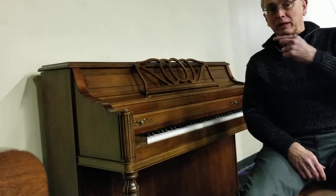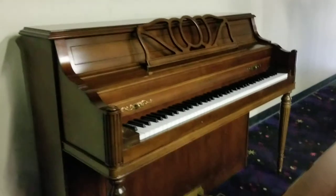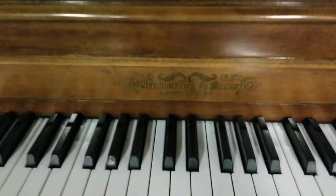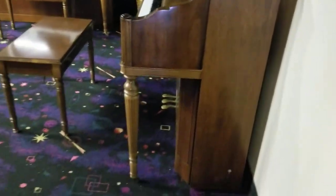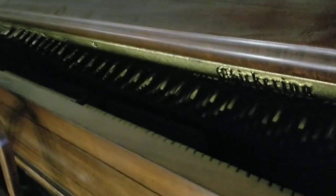I'm going to show you a close-up of the piano so you can see it's a beautiful finish. It does not have any major marks or scars on it anywhere. It's really in good shape. You can see from the other pictures on the listing that it is in good shape inside as well. Just a beautiful piano inside and out.